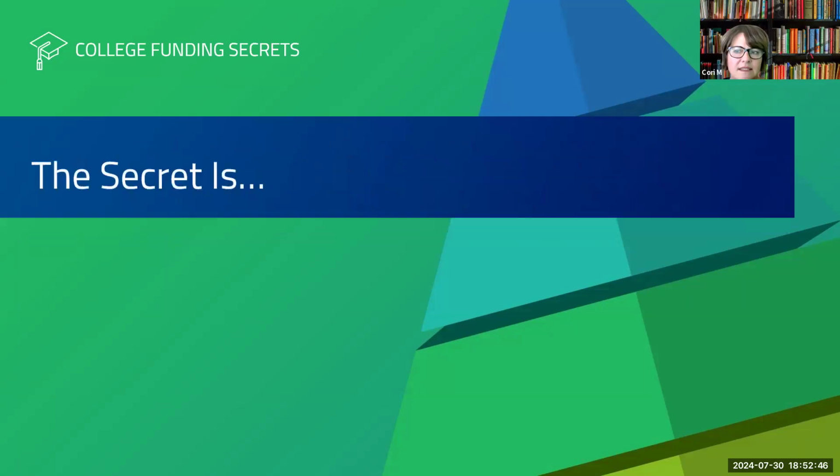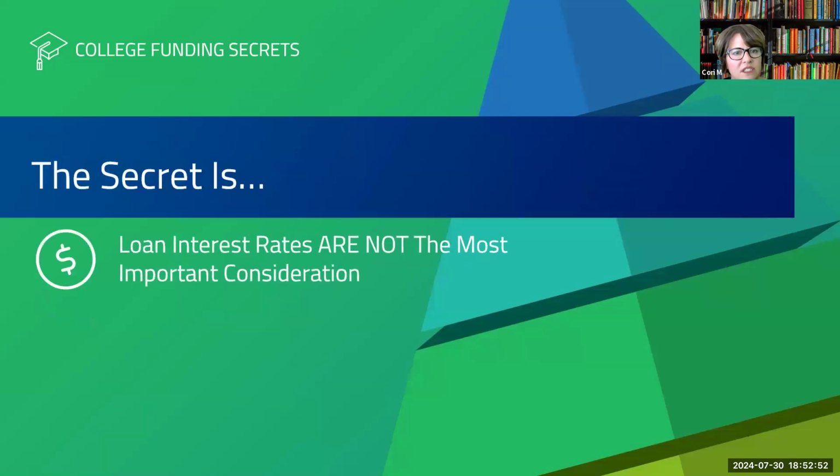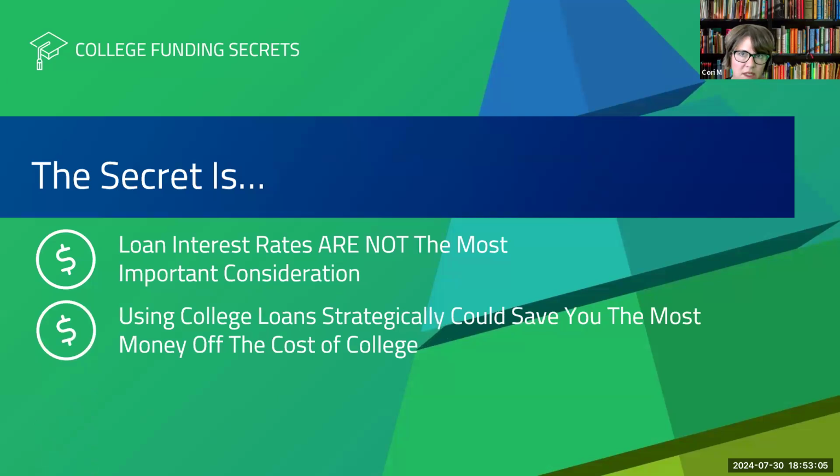The secret is using the college loans, and the secret is that the loan interest rates are not the most important consideration. Everyone, when they go to take out college loans, they're first looking at the interest rate on the loans. This is not the most important consideration. Using college loans strategically could save you the most money off of college, and it could be a huge, huge savings, which is another reason why we don't recommend traditional college funding accounts and 529s. We don't recommend retirement accounts, whole life insurance policies, or even cash flowing college.